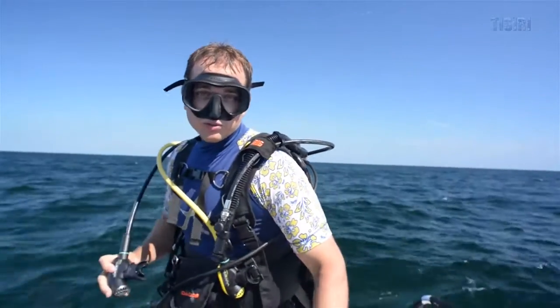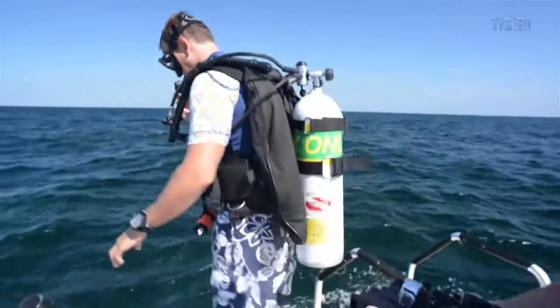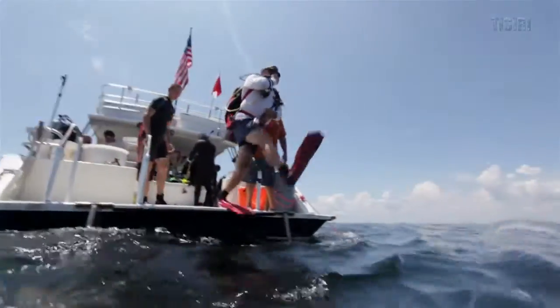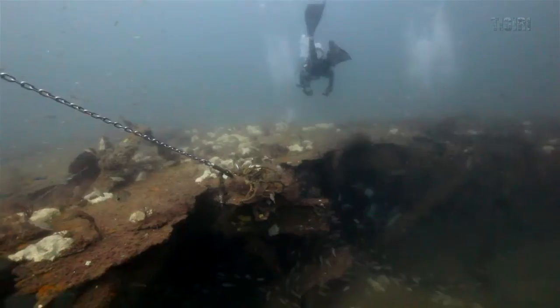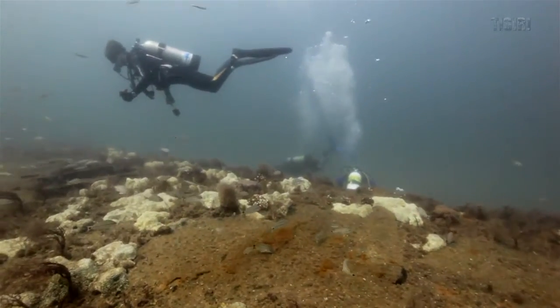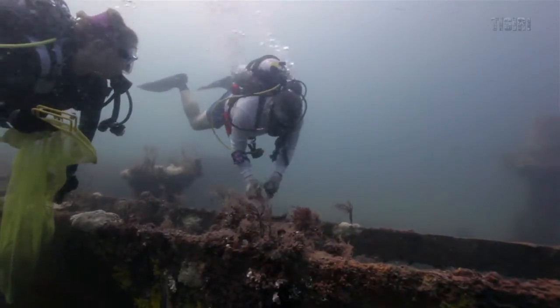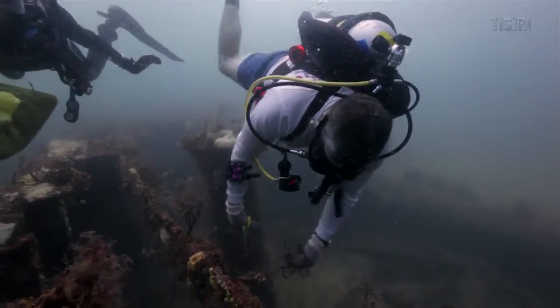All right, so here we go, dive two. We're at the school bus barge. We're going to go clean up the reef. Divers descend below to another sunken barge reef, similar in underwater age to the first site. Visibility conditions improved, allowing divers a better opportunity to target clear monofilament line.